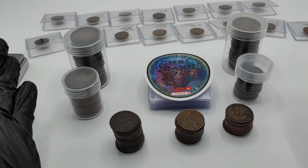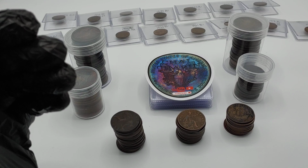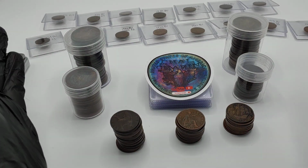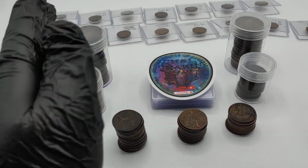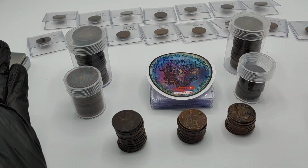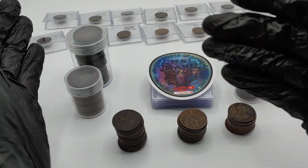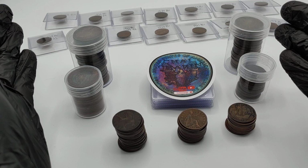So I just got into some British farthings, half pennies, and full pennies. So far I've only processed a handful, I think about 15 farthings. But I've been organizing them. It's literally over like 400 coins. So I like to go through each one, categorize it, put what I think it's going to sell for, and so on and so forth.